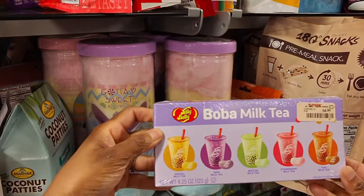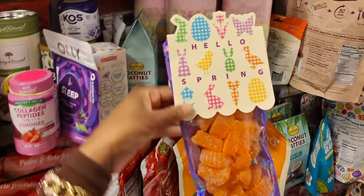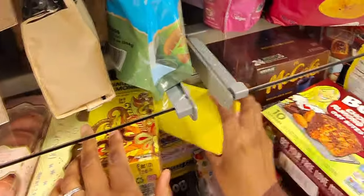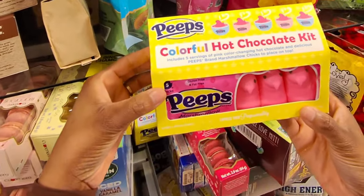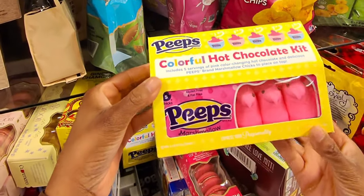Boba milk tea, jelly beans for $4.99. Some more orange slices that says Hello Spring, $4.99. Some peeps back here hiding. I'm not a fan, but you might be. Colorful hot chocolate kit, $8.99. Includes 5 servings of pink color changing hot chocolate and delicious Peeps brand marshmallow chicks to place on top.